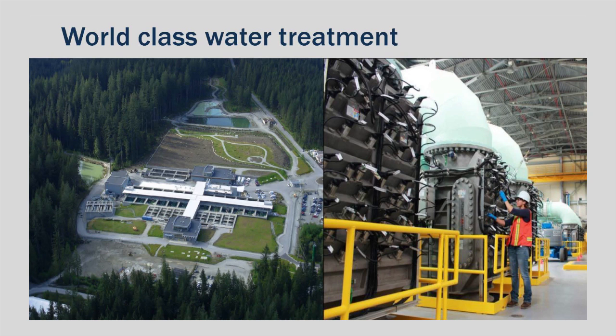What you see is an elaborate process of treatment. I won't get into all the specifics. On the right-hand side is a photo of the Coquitlam ultraviolet disinfection facility. So we use a number of different types of technologies to treat our drinking water, again, to ensure that we have one of the cleanest and safest water supplies available.